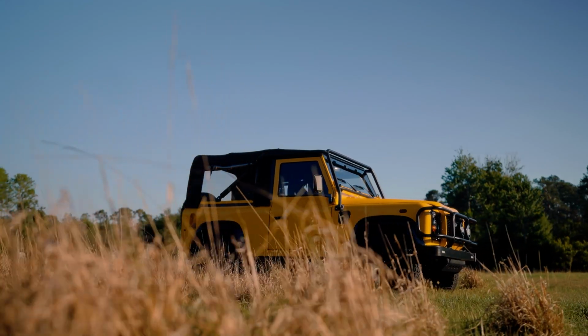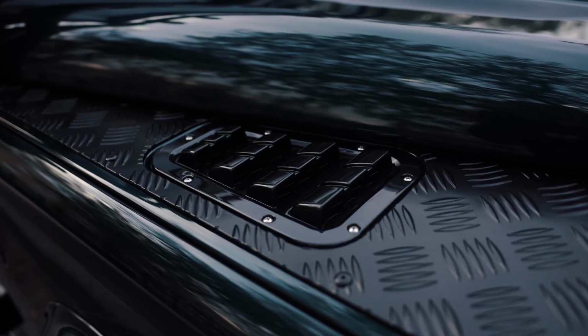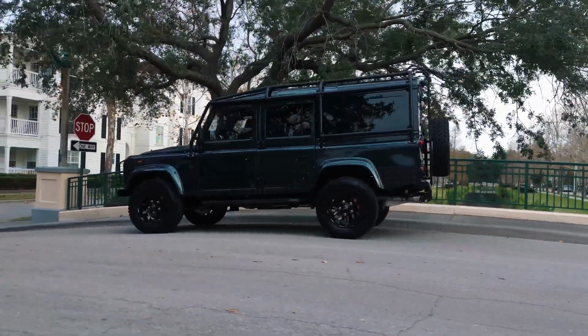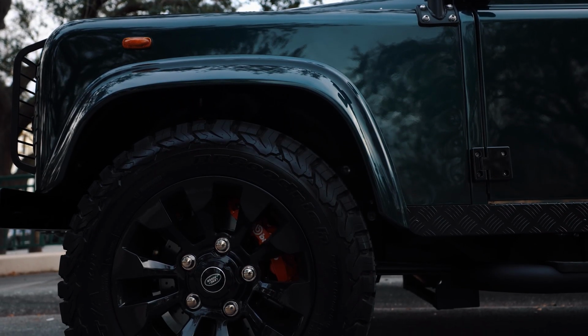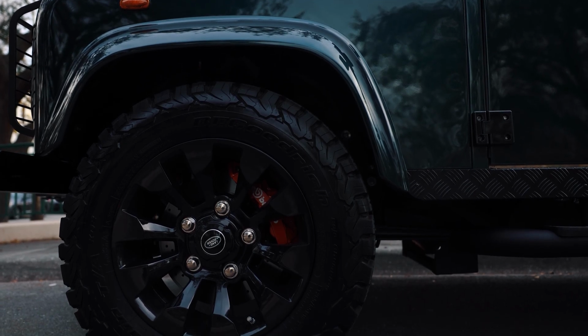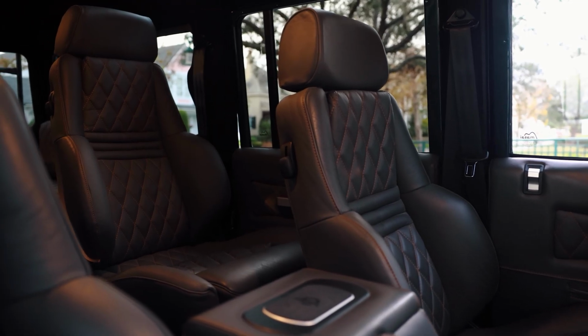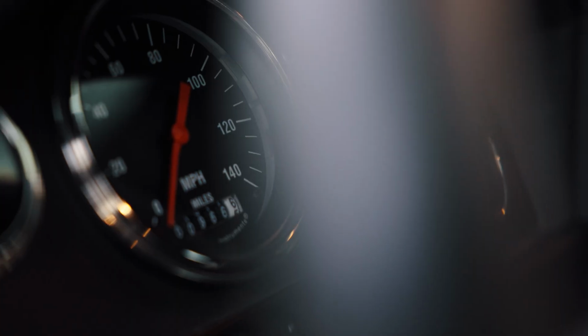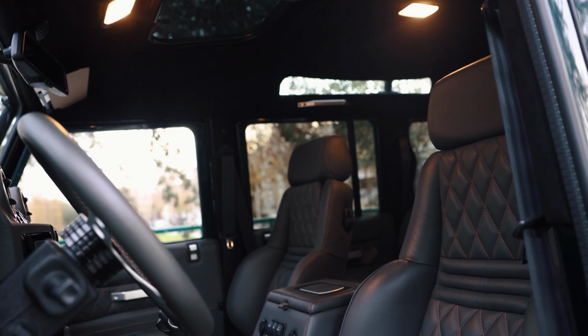And then lastly, we have Project Phoenix. Now, Phoenix is an 83 green Defender 110, with black accents throughout the car and orange Brembo brakes that look absolutely gorgeous. The interior also has a charcoal interior with orange stitching that really makes it very special indeed.